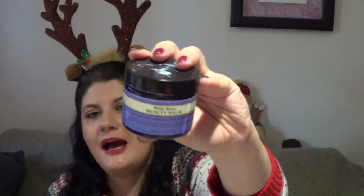Next, I have a balm. It's not the classic take on a makeup balm, but it is the Wild Rose Beauty Balm, and it is by the company Neal's Yard. I adore this.